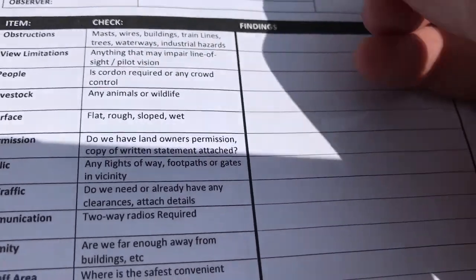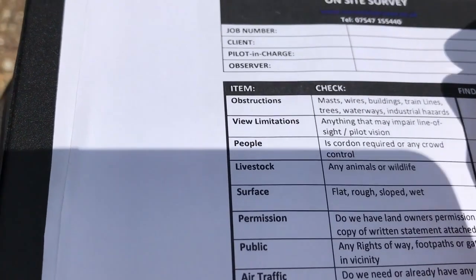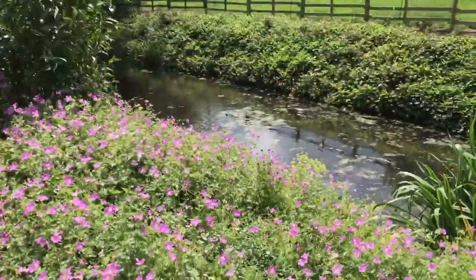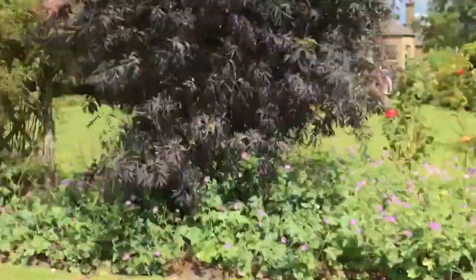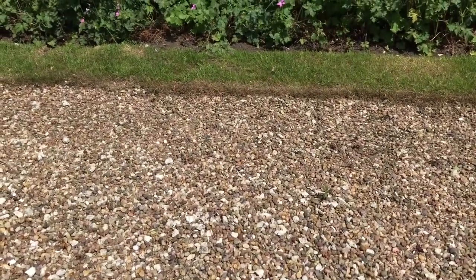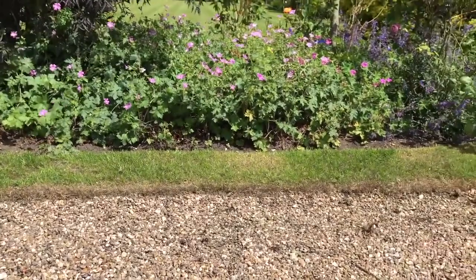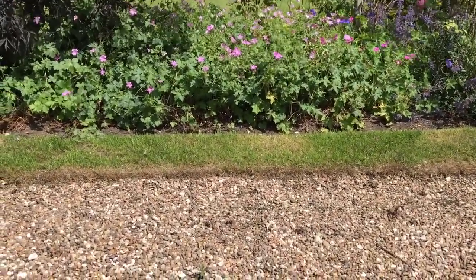So, possible issues, obstructions. Well, I've got a waterway because I've got a moat. So it's just there. I've got a moat, but it's not an obstruction because I'm staying inside it. Any niggle, I would say, trees may be possible. So we've got trees. They may be an issue. So we're just going to find a spot where we're going to take off from the middle of the garden. So it's not a problem. Trees maybe.